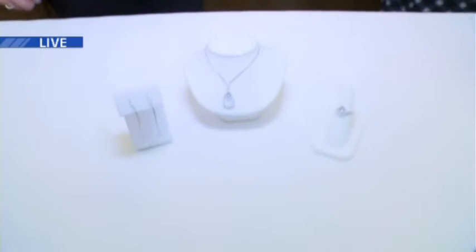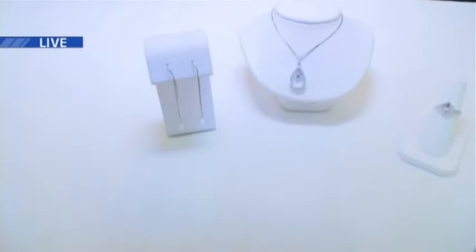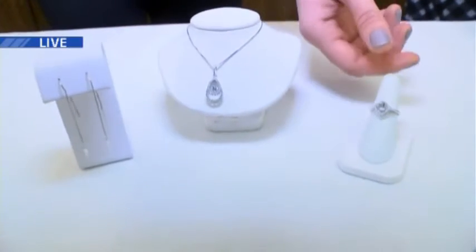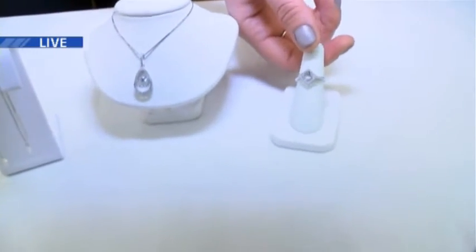All right, and then we have floating diamonds. Yes, floating diamonds, pretty new on the market. They're kind of neat. They laser drill the diamonds, and they can free float and dangle, so you've got a little sparkle and shine there. So when you move, the pieces move with you and sparkle as you go.